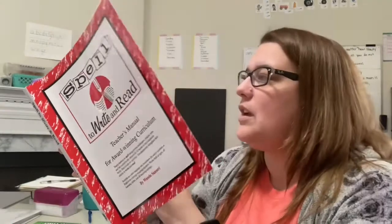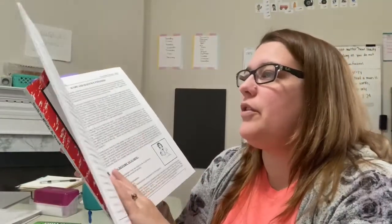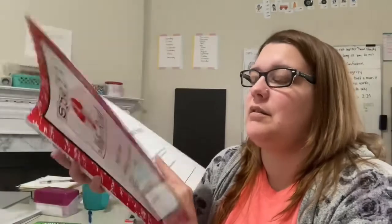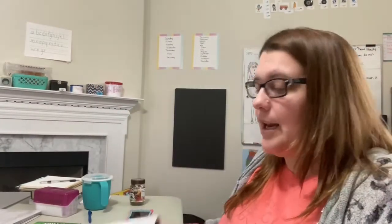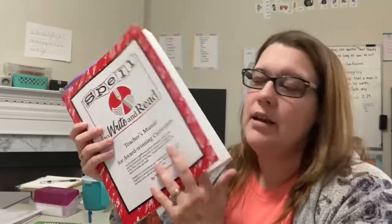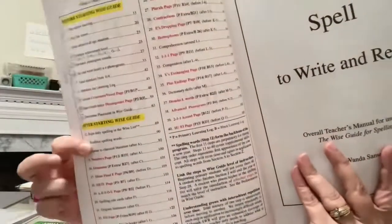But then once you get in here, the scope and sequence is really easy. So if you're on, let's just say here, section 0 of your WISE guide, and it has a very specific turn to this page thing. The scope and sequence is here in the very front flap. So you can go, oh man, what page was the 111 page? Oh, it's page 32, I got this. And so you can just go find that page really quick because it's right here in the front.